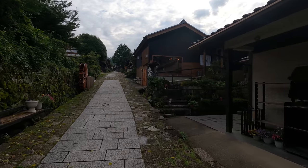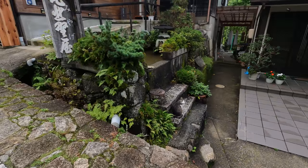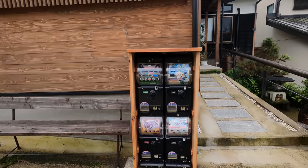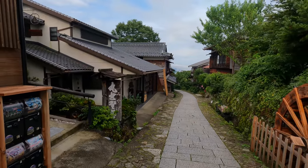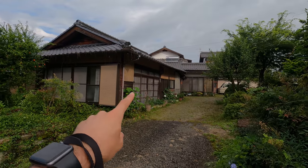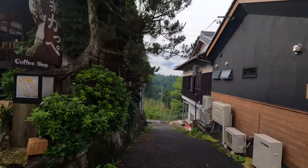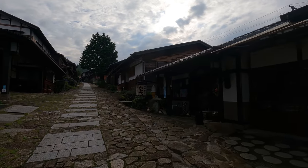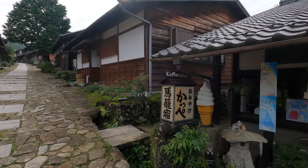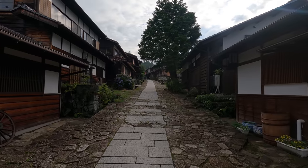And we have a little cat friend over here. Good morning. He looks super chill and sleepy. How's it going? Got some gacha machines here. And again, these views. And in case you're wondering, yes, people do live up here. A lot of the people will live right out of their homes and then run it as a shop or live considerably close by. I feel like later on, when all is said and done, I'll have to swing by one of these coffee shops and have myself a nice morning coffee.